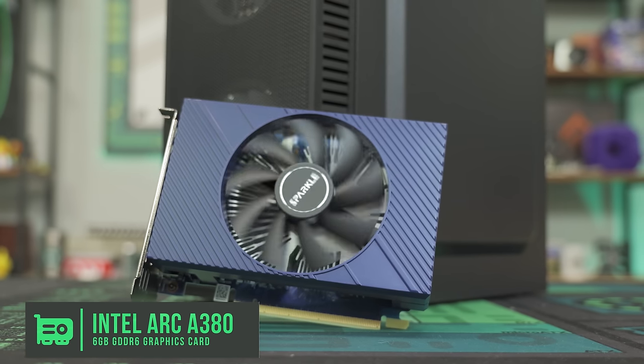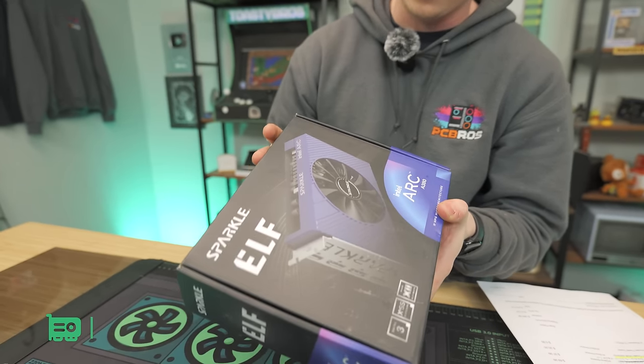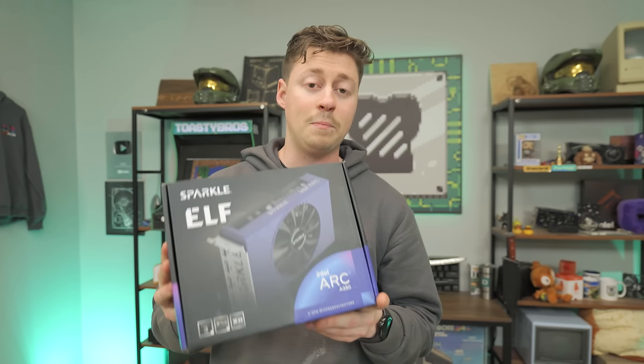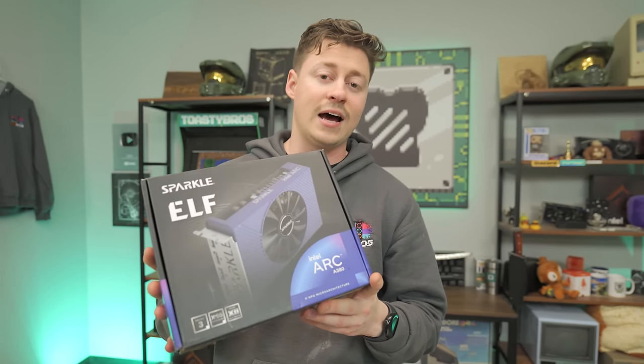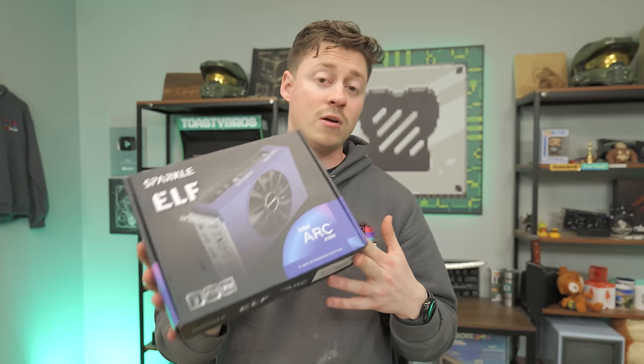And then for the graphics card, we have this Sparkle Elf Intel Arc A380. So this right here is a 6 gig VRAM card, and I mean, just look at it. It's so cute. It's just a little baby card, and this is basically close to like a 1650 or an RX 6500 XT, but you can pick these up for $99.99, typically sometimes even cheaper. So realistically, for the price to performance, this card made the most sense.